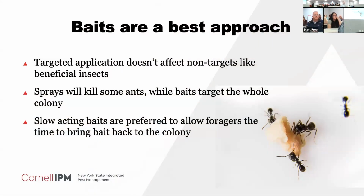So baits are really a great approach for ants. They are like a targeted application for ants, as long as it's not in an area where bees or other Hymenoptera can get to it. And if they're targeted, placed in the way of an ant path, you really are precision targeting. If you use a spray to kill ants, you're only going to kill a certain amount of foragers. You're only going to kill who's out of the colony, which is very few compared to the size of the colony, and you're not going to affect the colony at all.